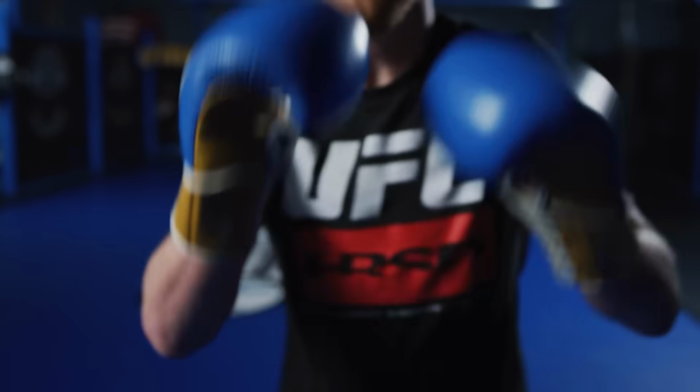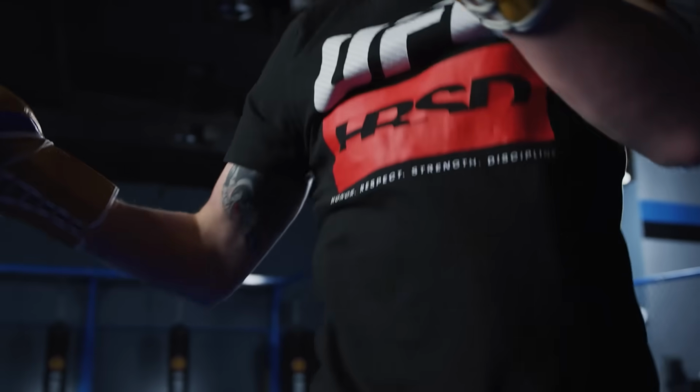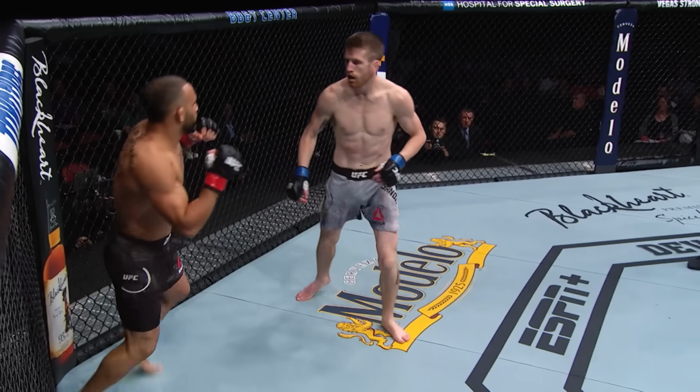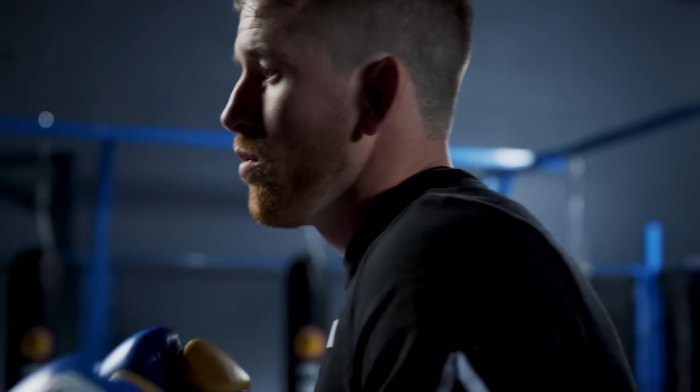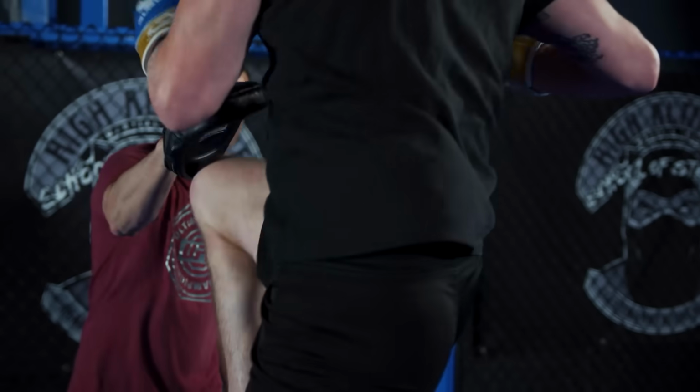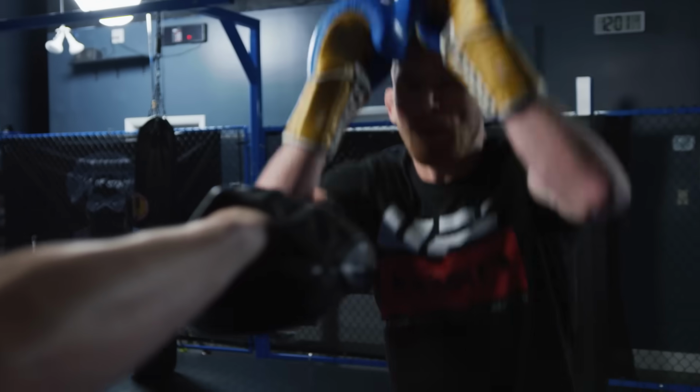The flying knee isn't the most technical thing in the world. It's just knowing when to throw it. You want to throw it into space, hoping that they step in. It doesn't need to be the perfect technique in order to score it. It's just one of those things where I'm going to throw this thing really hard, and if you run into it, it's going to be a bad night for you.